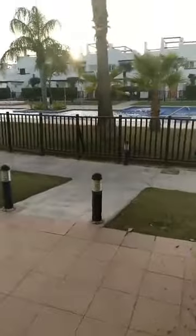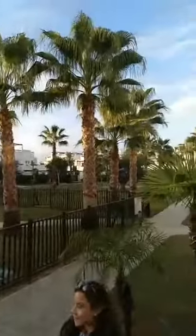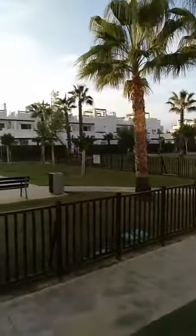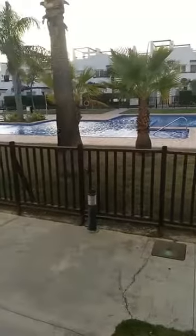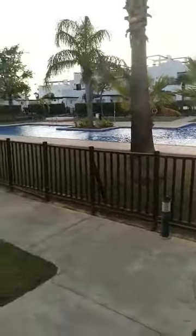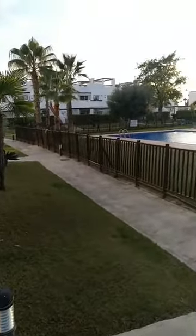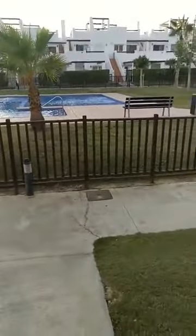And position-wise, as we said before, we are very close to the community pool, which is just in front of the property. The entrance is just at the end of this fence over there. There we go. Just let me show you the palm trees here and the community pool. Wow. I hope this gives you an impression about how is life on Condado de Alhama, because this is what we see every day and what we enjoy as well every day. I'm on site now over 10 years, but I have to confess I still enjoy it. I still love it.